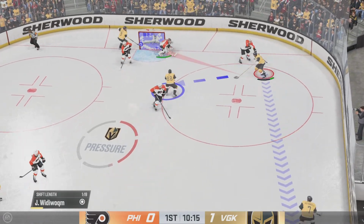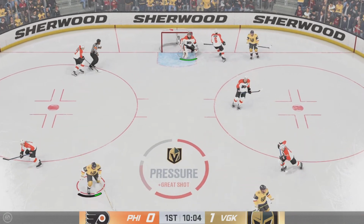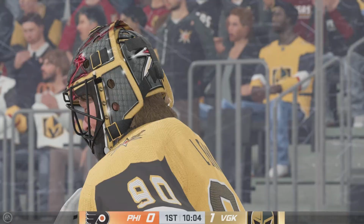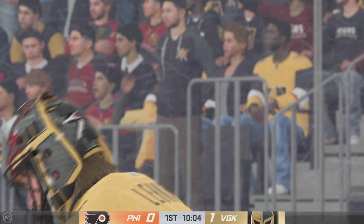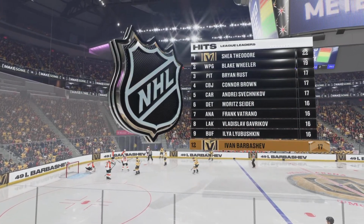The Golden Knights take it along the wall. And that's knocked away. Quick's got the puck, and he's going to hang on. Center's gliding up to the faceoff dots here.